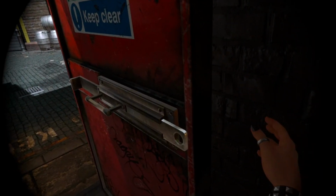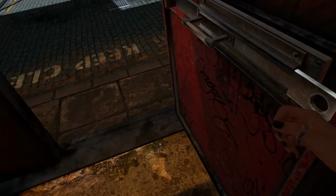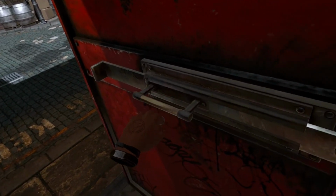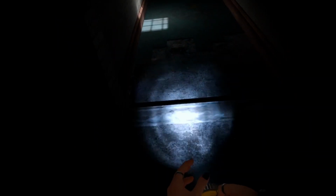And maybe not to make it obvious that we've gone in. Let's see if we can close that, I think. And if not, we'll just leave it. Trusty torch. So remembering this is probably the back entrance.